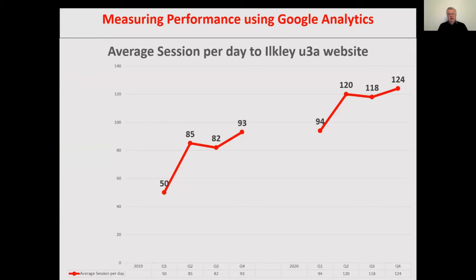So one of the things which we tried to do to start off with is we've been using something called Google Analytics to discover exactly who is looking at our website and how many people are visiting. And we started doing this in quarter one, 2019. You can see that the average daily visitors have increased steadily from about 50 in quarter one, 2019, up to 124 daily visitors in quarter four of last year.